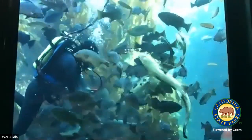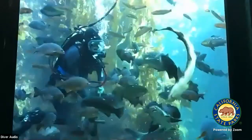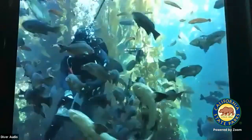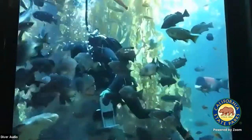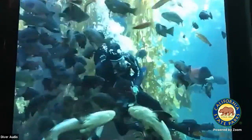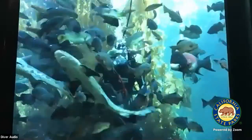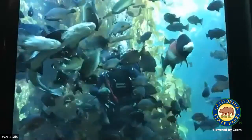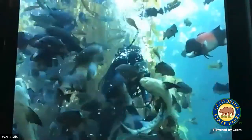And we also have in here a massive, massive lobster that is growing up in the back, kind of a little Easter egg for the divers that come into this exhibit. We also have in here some extremely large red sea urchins and abalone. Like Daniel was mentioning before, some of those abalone have been in here pretty much since we opened, or at least for a few decades, growing up in here.